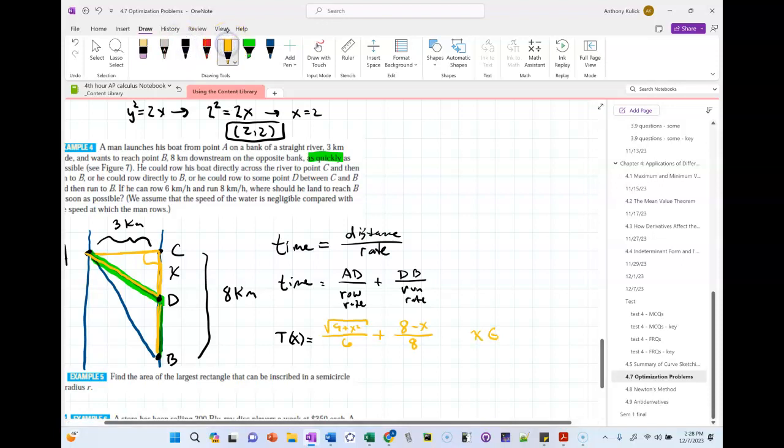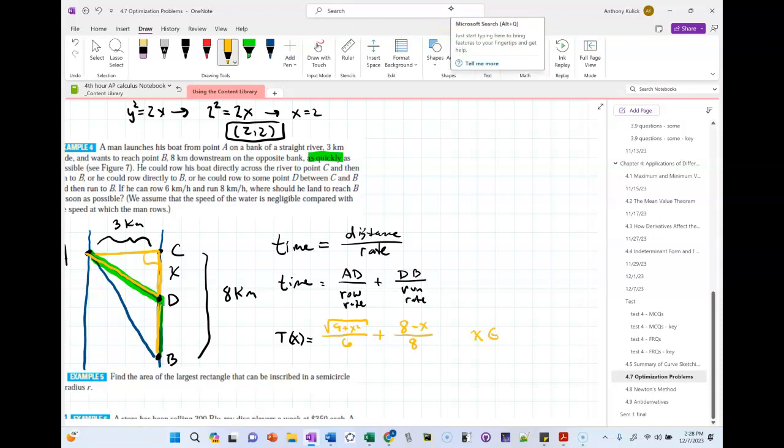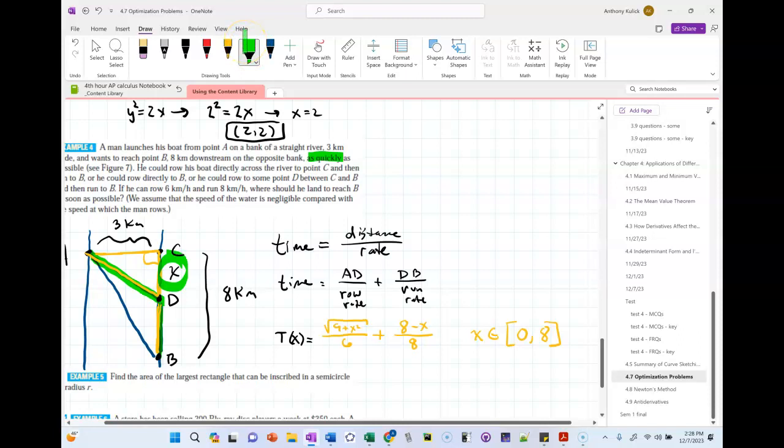What is our domain going to be? Not all real numbers. 9 plus x squared. Nope. 3 squared is 9. 9 plus 9 is still a positive. That's fine. Remember, what is x? It's the distance from C to D, where D has to be in between C and B, right? So 0 is us just going straight to C and then running. 8 is us going straight to B with no running. And then D is landing somewhere in the middle. But 0 and 8 are okay to be, correct?